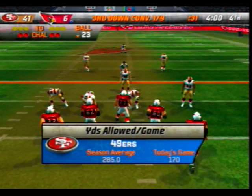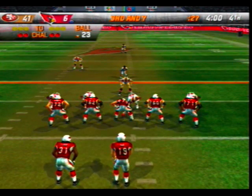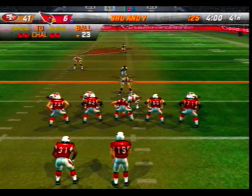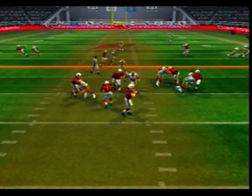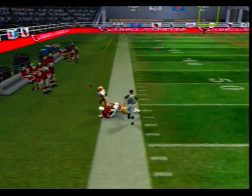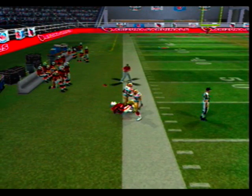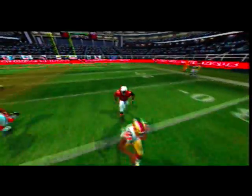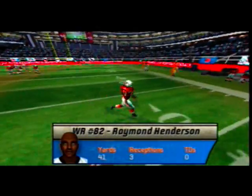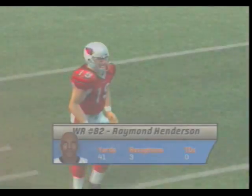Ball on the 23-yard line. This team has to start converting on third down if they're going to be successful. Gives the ball off. Great fake with the throw. Pushed out at the 43-yard line. This is a guy who comes to play, and he seems to make big catches when they really need him. This time they needed to convert on third down, and he's there for the reception and the first down.